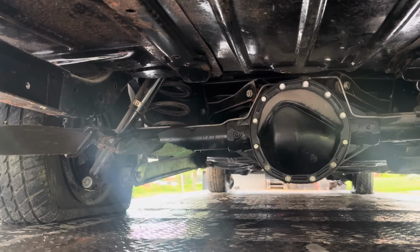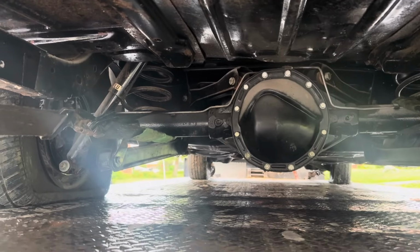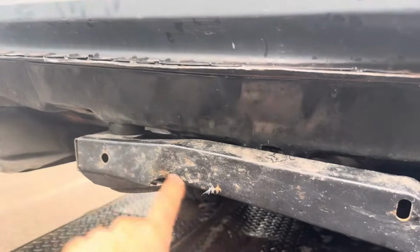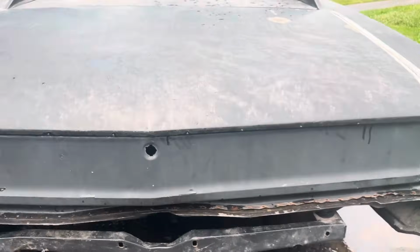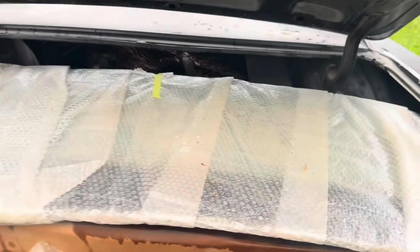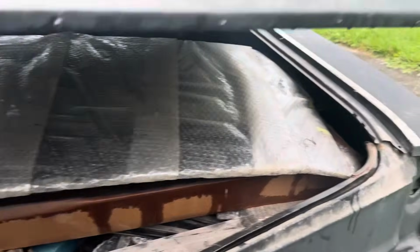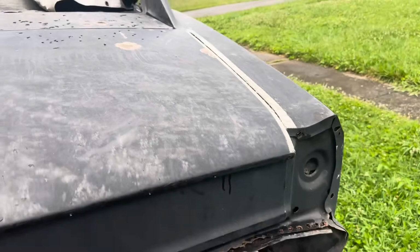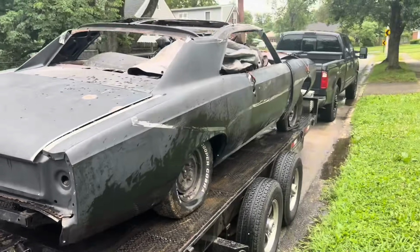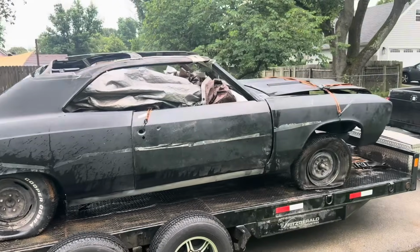The frame's been painted. Lots of work, new mounts, body mounts. The trunk is full of goodies, which we will get to later. It's got the bumpers inside of it. This is a very cool car.